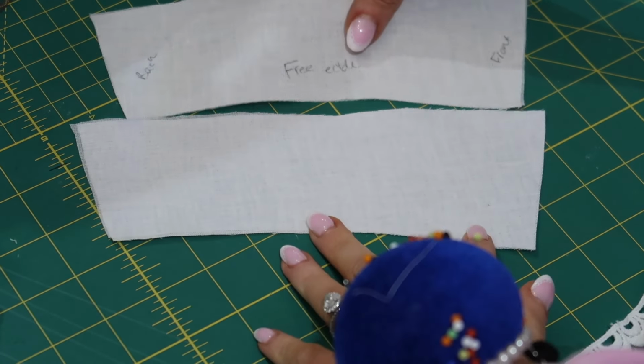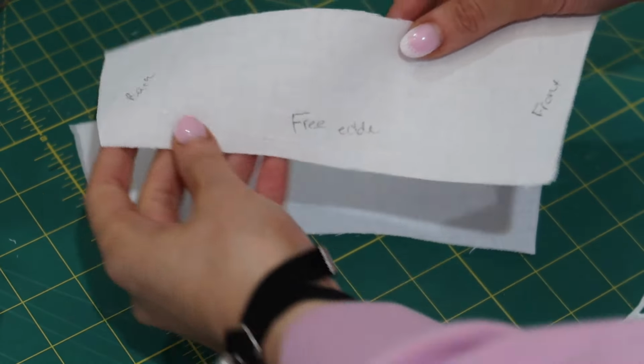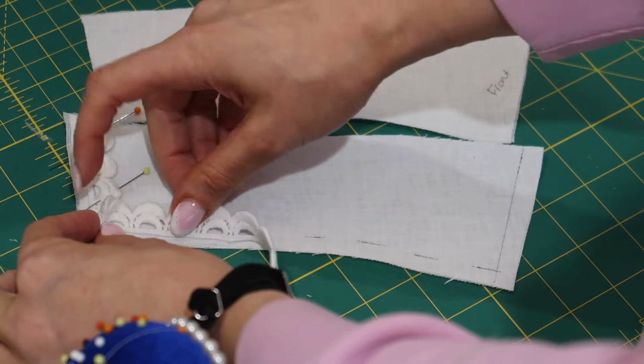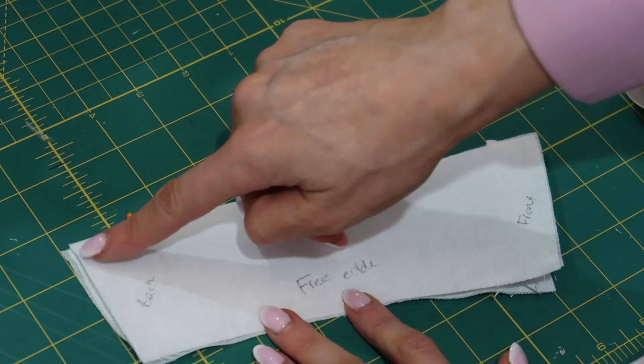So to prep the collar pieces, I've applied interfacing to the wrong sides of the collar stand and collar, and I've pinned together the collar pieces with the right sides facing and stitched them with a 1 centimeter seam allowance along the front, the back, and the free edge.